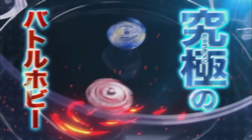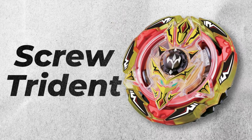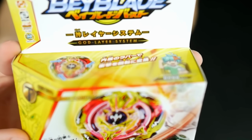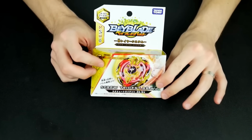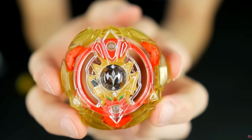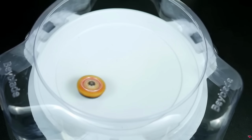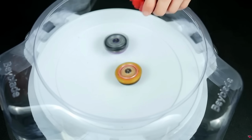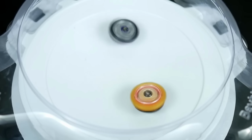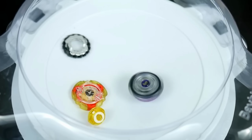The first bay from the Burst generation we're going to look at is Screw Trident, the very last release of Beyblade Burst God. I'm adding this to the list because the gimmick was so dumb and useless, I just had to include it. The gimmick for the bay was a sort of rubber suspension. The plastic edge of the layer was connected to the center with a hard rubber piece, and that was supposed to absorb and nullify attacks. Obviously, this gimmick didn't work at all, and the bay was also rather burst prone as well.